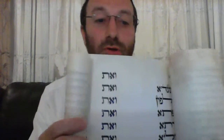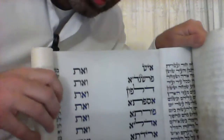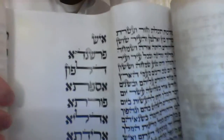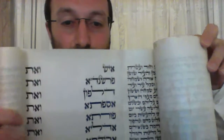So this is the scroll, and this is where the 10 sons of Haman are listed. It's kind of hard to hold because it keeps rolling in. But here are the names of the 10 sons of Haman. They're listed like this, whereas the rest of the scroll is written horizontally, but the sons of Haman are listed vertically like this. So why am I telling you about these 10 sons?